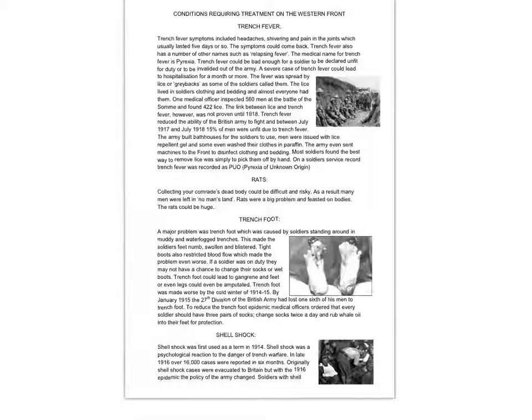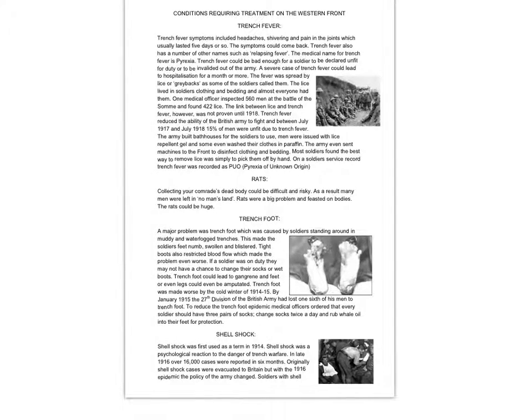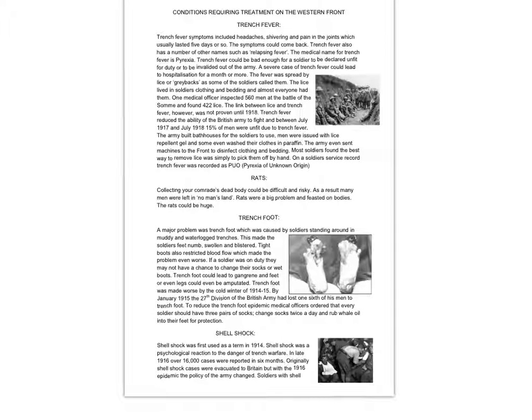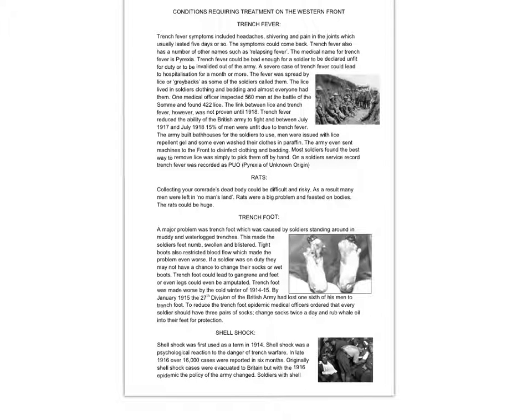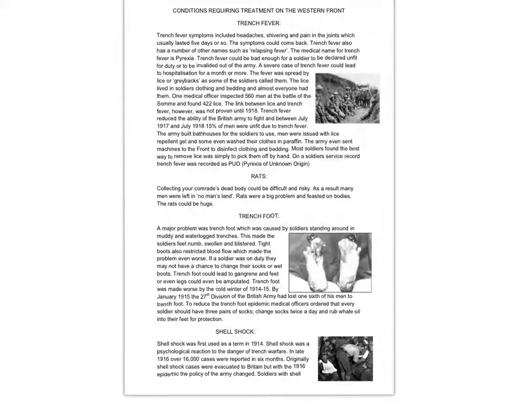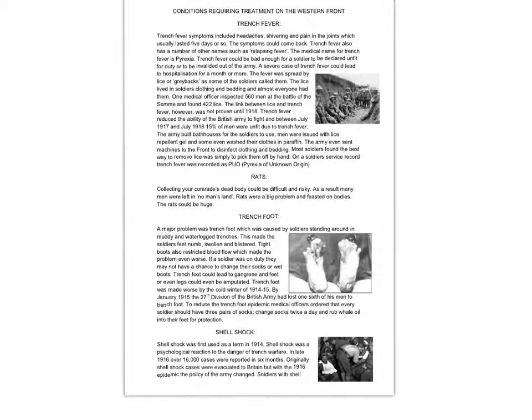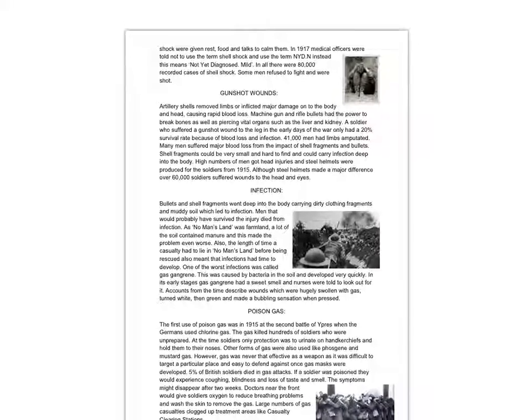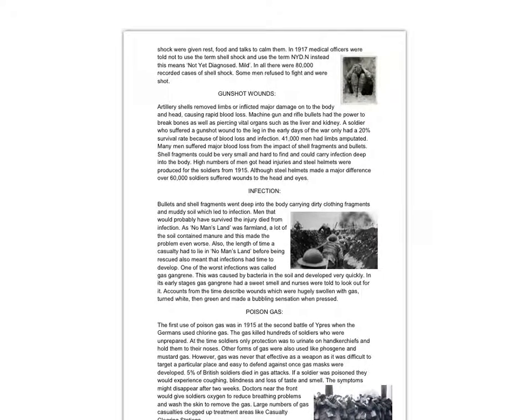Shellshock was first used as a term in 1914. Shellshock was a psychological reaction to the dangers of trench warfare. In late 1916, over 16,000 cases were reported in 6 months. Originally, shellshock cases were evacuated to Britain, but with the 1916 epidemic, the policy of the army changed. Soldiers with shellshock were given rest, food, and talks to calm them.